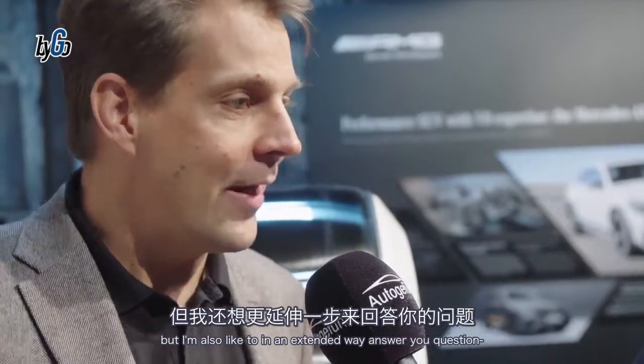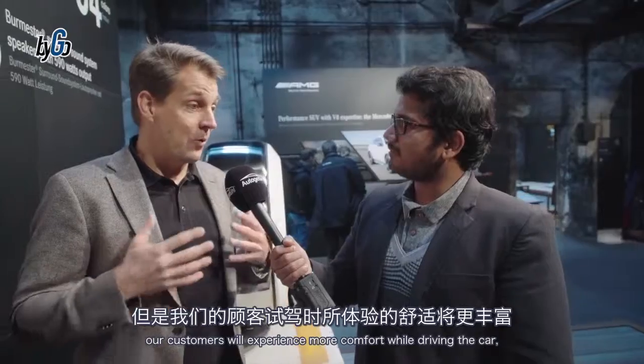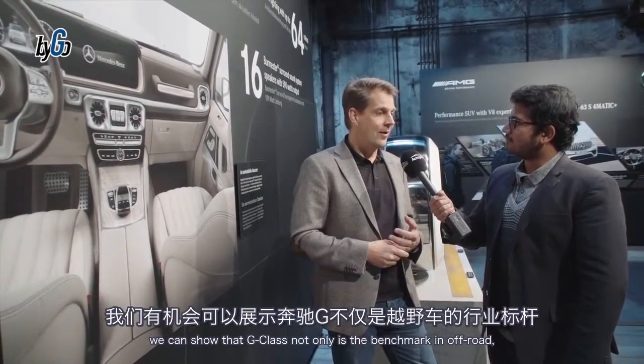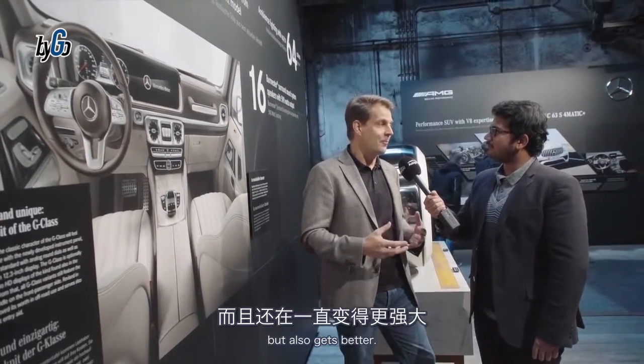But I'd also like to answer your question in an extended way. Today we are talking about the interior of our new G-Class. There's lots more to come when you will have a chance later in Detroit at the world premiere, when we are also showing the exterior. Talking about comfort in the interior is one thing. Our customers will experience more comfort while driving the car, and I'm also quite confident that when it comes to off-road, we can show that the G-Class not only is the benchmark in off-road, but also gets better.